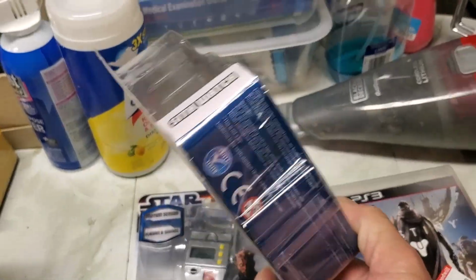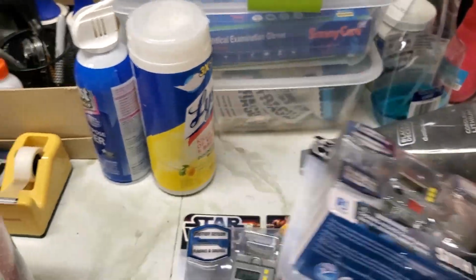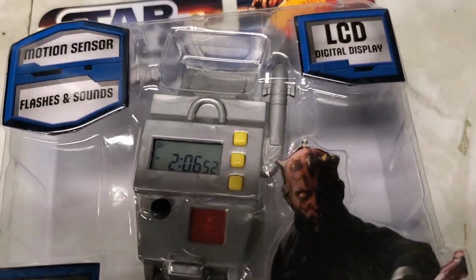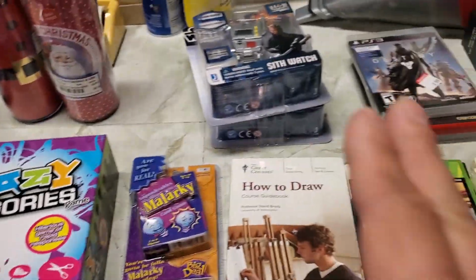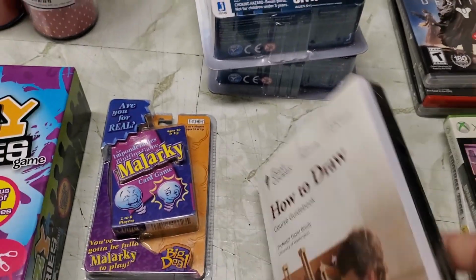These were Star Wars. I was glad that she didn't stuff them in the box and bend them all up, so they're in pretty decent shape. They're both the same. It's a Sith watch. I think one is running and this one's not. So, I don't know what they're worth. I didn't look them up. This is a $40 item.